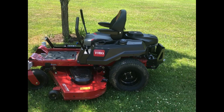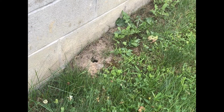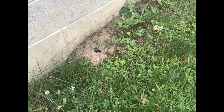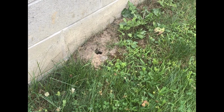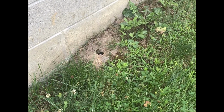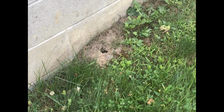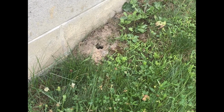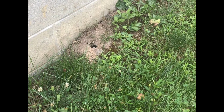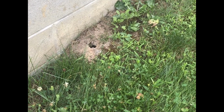Just got done mowing the backyard, but I wanted to show you something I ran across. I don't know if you can see coming in and out of that hole. That's a ground yellow jacket's nest, and we get these every summer, right about now in the heat of the summer when there hasn't been rain for a while. And those yellow jackets are mean. I mean, they really attack when you're close to them. You can see them coming out. And I get close to them with the mower, and then you gotta keep your distance because they're pretty aggravated.